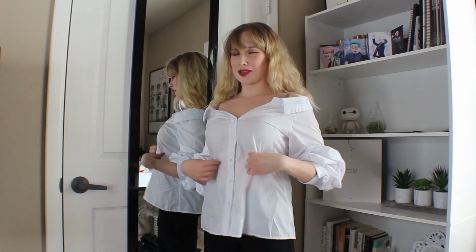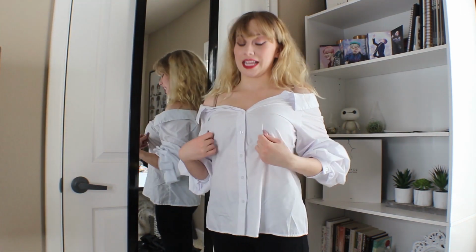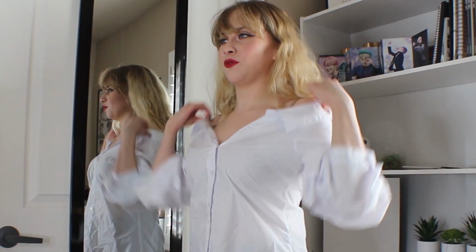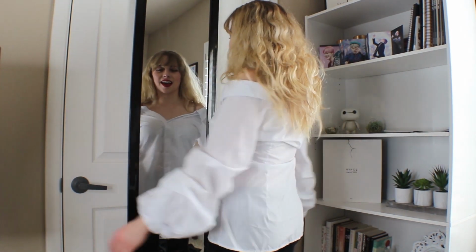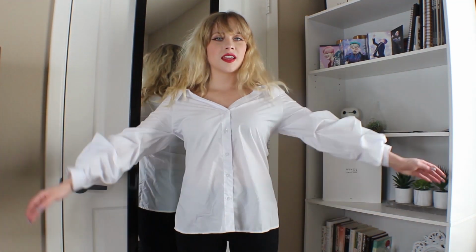But maybe I'm just too big chested for it. Should I get a size up? Because as you can see, it's pulling rather tight right here, which tends to make the top part want to go whoop. And the sleeves are cute, kind of. Maybe not, I don't know. They have this ruched up fluffiness.